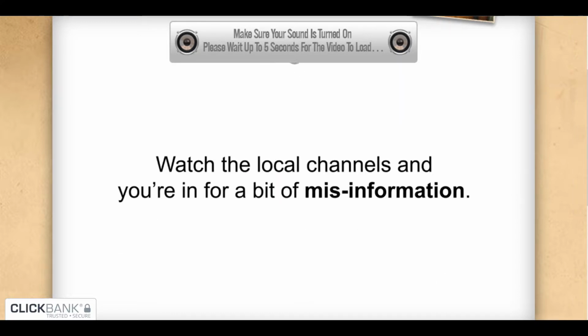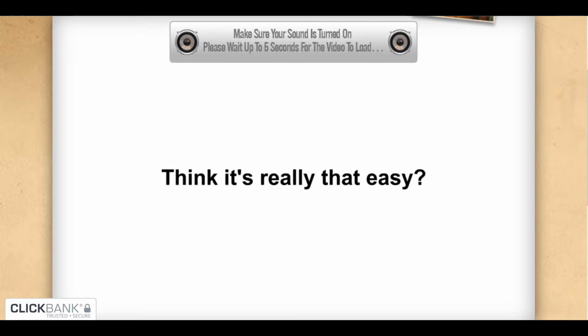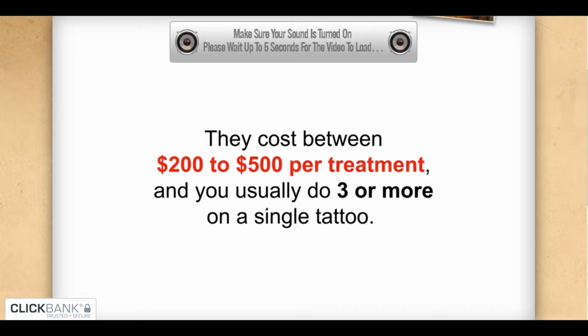Watch the local channels and you're in for a bit of misinformation. Ad after ad showing some miracle laser burning tattoos away almost magically. Think it's really that easy? Well, you already know it's not going to be cheap to do a laser removal. They cost between $200 to $500 per treatment, and you usually do 3 or more on a single tattoo.